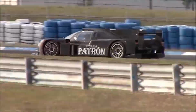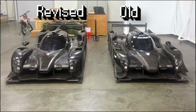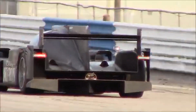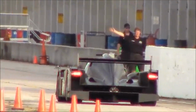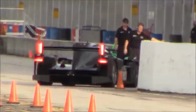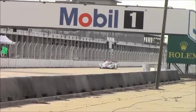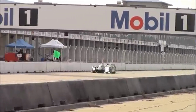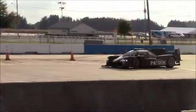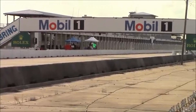Overall, these changes led to a 15% gain in front downforce in Daytona spec and 8% in Sebring spec, according to HPD. Front downforce was one of this car's Achilles heels, so honing in on this area should result in large gains for this car's performance. The car also had a significant amount of weight cut out of it, allowing it to finally meet the World Endurance Championship minimum weight of 900 kilograms, or 1,984 pounds.